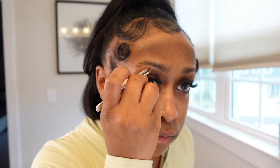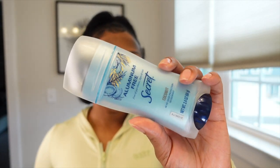Now I'm just cleaning up my brows by tweezing the extra hair that's growing wild. And then I almost forgot to put on deodorant. I'm using the aluminum-free deodorant by Secret.